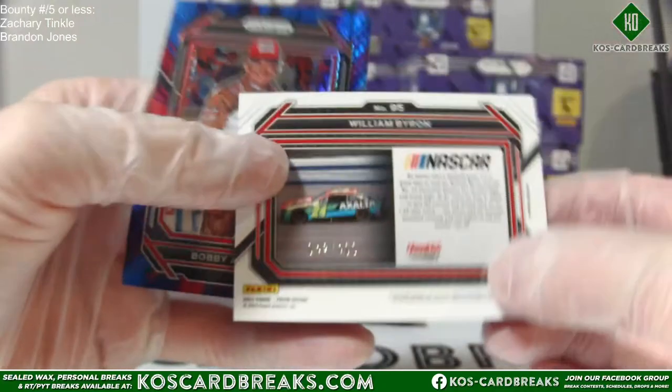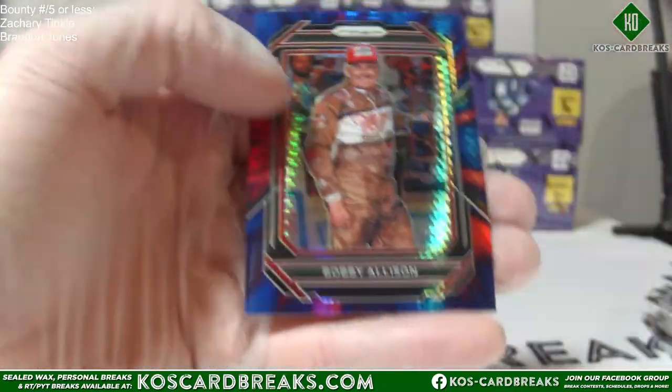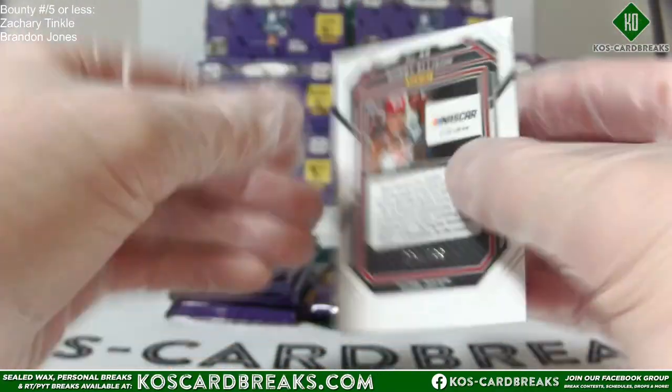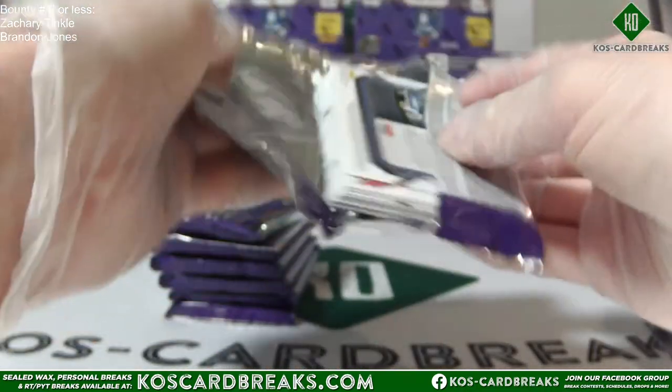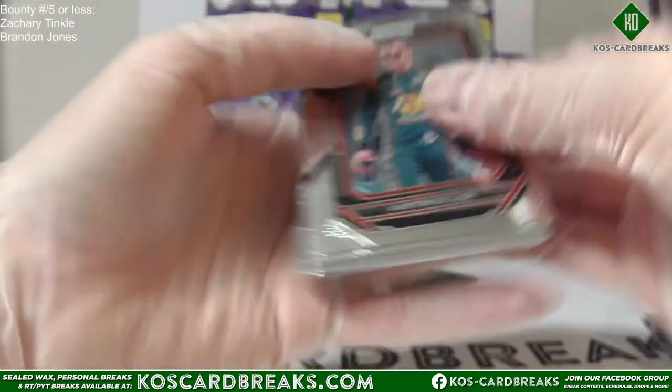William Byron with a blue, number 42 of 499. And Bobby Allison, number 224 out of 299. Numbered auto, two numbered parallels. Same pack. Not the first time either.